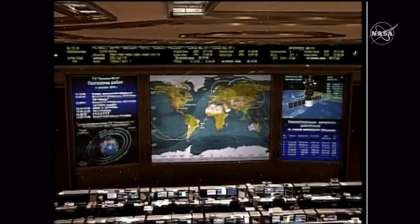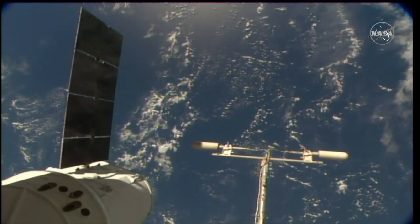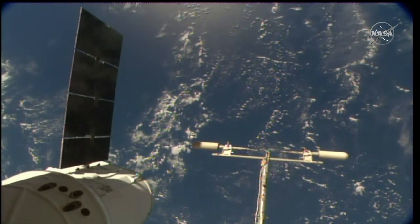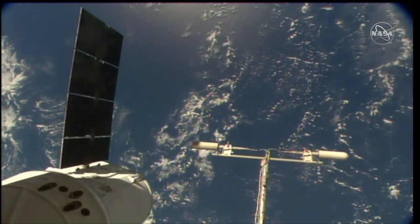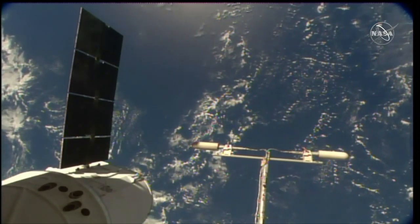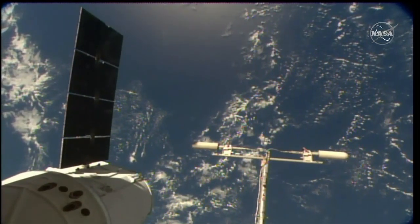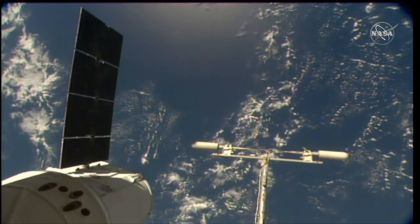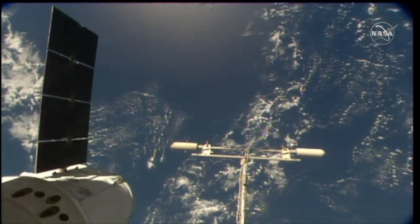Again, all of the various rendezvous maneuvers and engine firings have gone as planned to set the Progress up for its automated docking just 44 minutes from now. And as the International Space Station flies 259 statute miles above the Atlantic Ocean, cameras on board the International Space Station are giving us our first views, live views, as the Progress will begin here shortly to enter the neighborhood of the International Space Station.